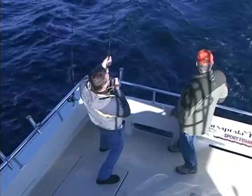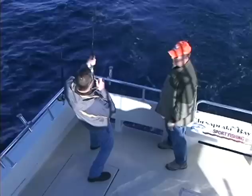Well, like I said earlier, it's one of the biggest mistakes people make when they're trying to pull these big fish in: they give them any little bit of slack and they're gone. You're right. You keep that pressure on and just a slow, steady pull.